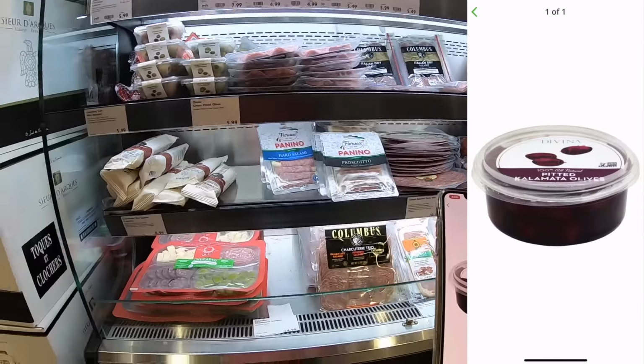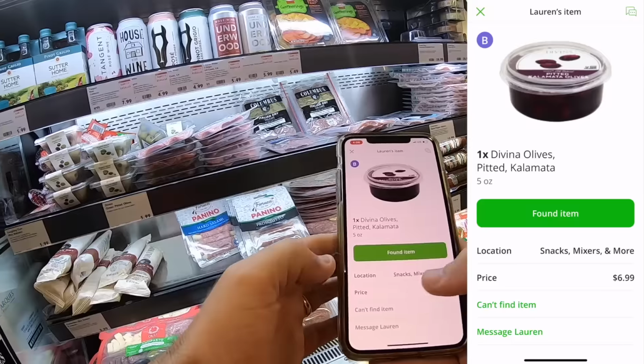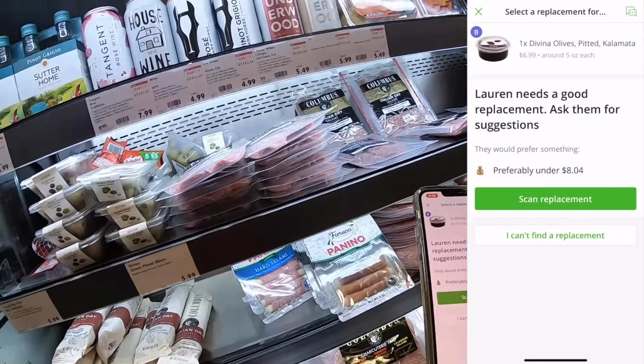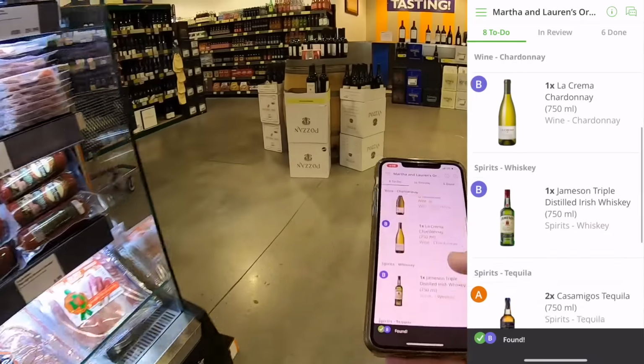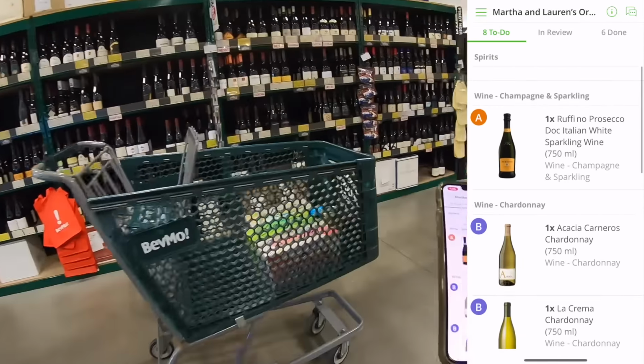Ooh, they don't have a. Let's try something else. Can't find it. No, wait, are these it? Oh, I did find them. Ah, almost gave up. Boom. We're almost done. Oh, no, we're definitely not almost done.